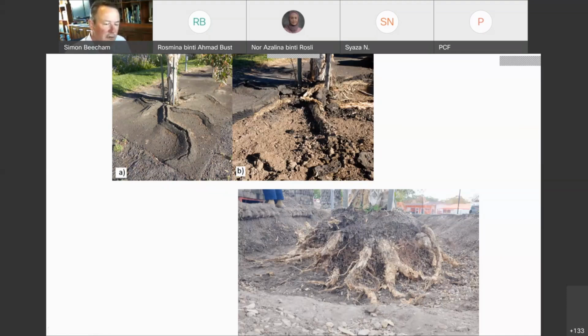So you can train a tree root, is basically what this shows you, to follow a given architecture. Now, we applied that in the context of permeable paving, but you could apply it in all sorts of other contexts to, for instance, try and keep roots away from other buried infrastructure, like electricity mains or telecommunication mains or sewers or water supply systems. That will work in exactly the same way. So you can influence the architecture of the tree root system using water sensitive urban design, I guess what this study showed.